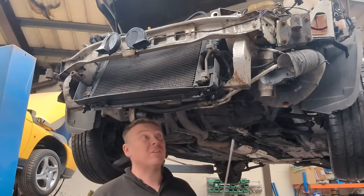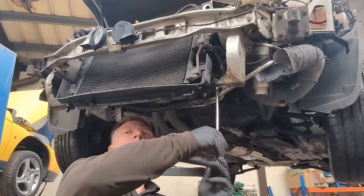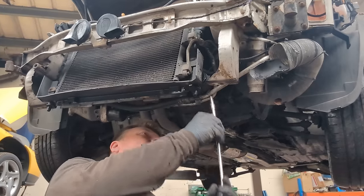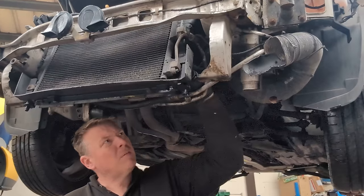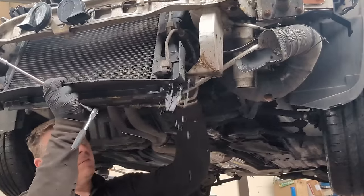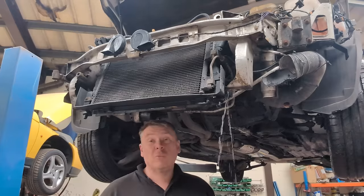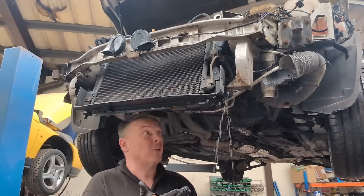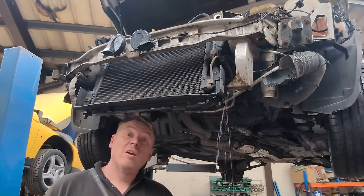I suppose the big question is, does it still have water in it? I think it does. Well, I suppose that's one promising factor, it still has water in it, and I mean literally water, no coolant in that at all. So let's drain that out now, and then we can pull the radiator off, and hopefully we can see the extent of all the crash damage.